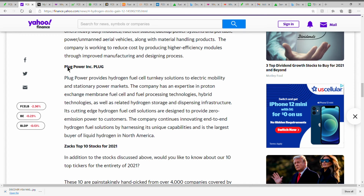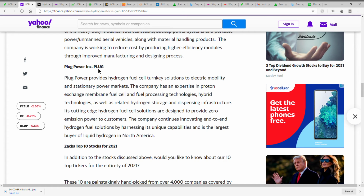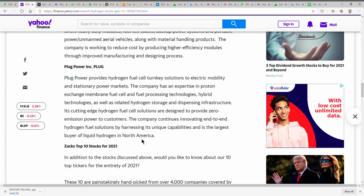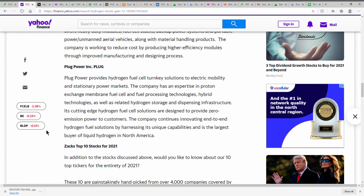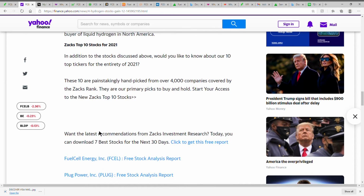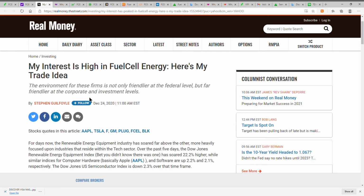Like I said on my Plug Power, I bought that at $2, a couple shares in my IRA. I believe it's 30 or 35 right now. I can't remember, I'd have to look it up again. But it's had some great growth. My interest is high in FuelCell Energy.